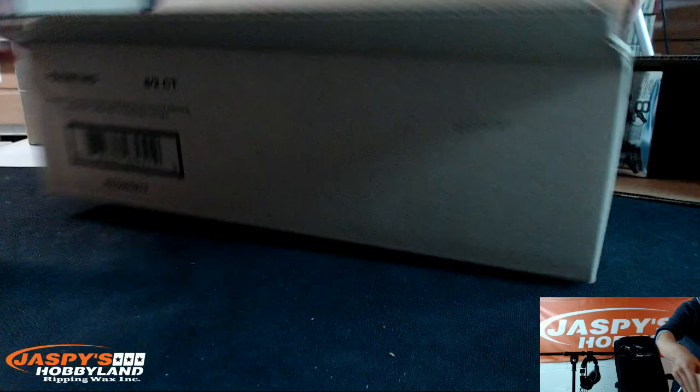We got 2015 Topps Finest Baseball, which came out today. This is the eBay version of it. Thanks for bidding on eBay, stores.ebay.com/Jaspy's Hobbyland. This is version number one. Good luck to everybody, and let's do this.